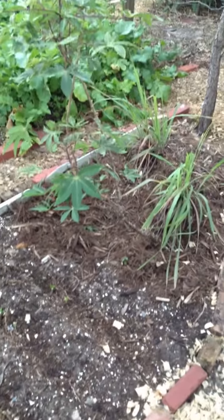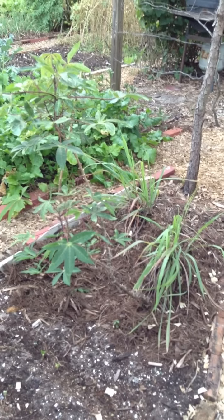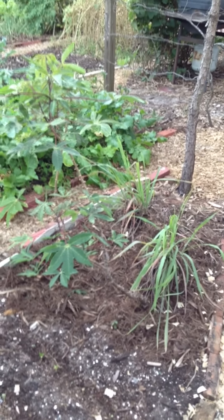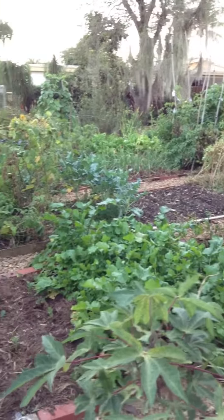Next to them is cassava, which is also called yucca in Cuban restaurants, and lemongrass down to the right of the yucca, the taller plant. Now I'll give you a view of the garden beds.